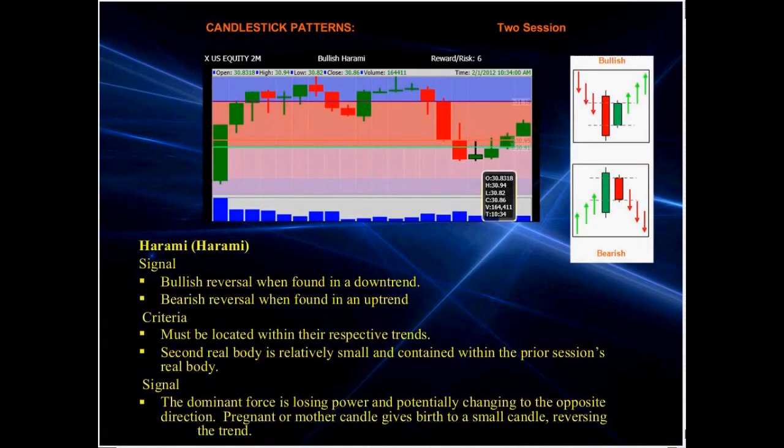The bullish harami. And now we're going to start getting into some of them that are a little weaker. Okay, these are not as strong of signals as the three we've looked at. Okay, the hammer, the shooting star, and the engulfing pattern. Okay, so what makes it weaker? And again, I'm going to say the same thing I said a moment ago.